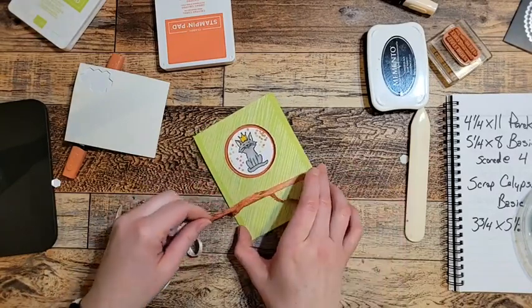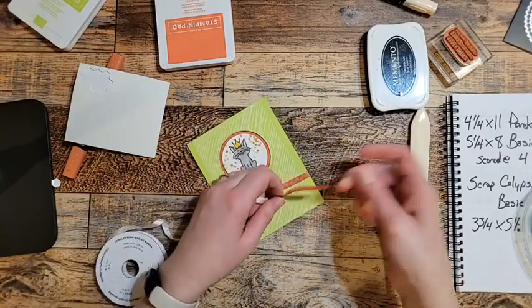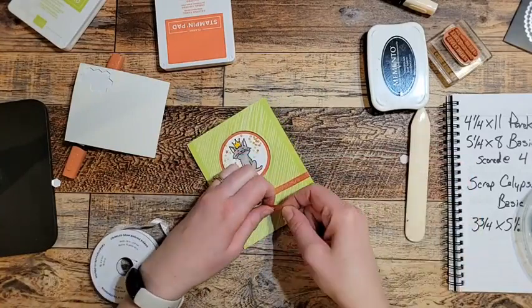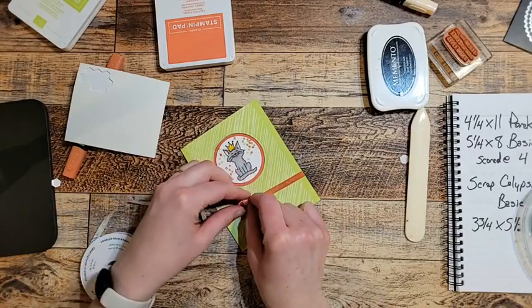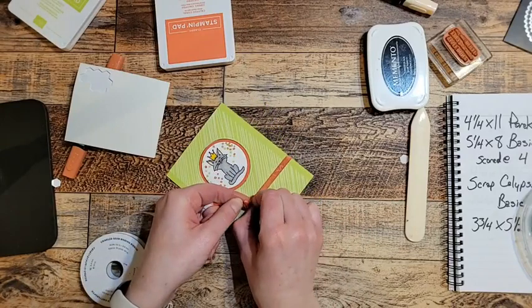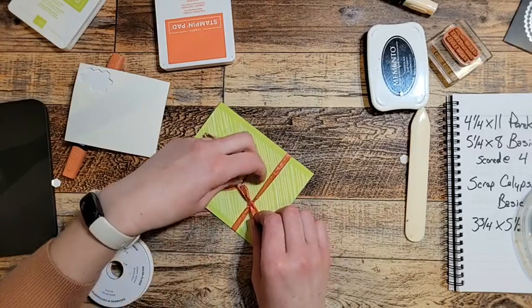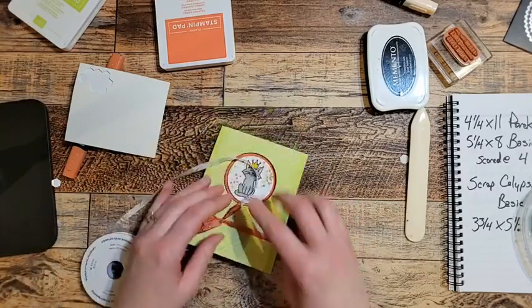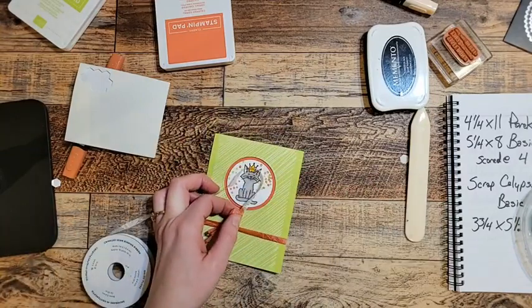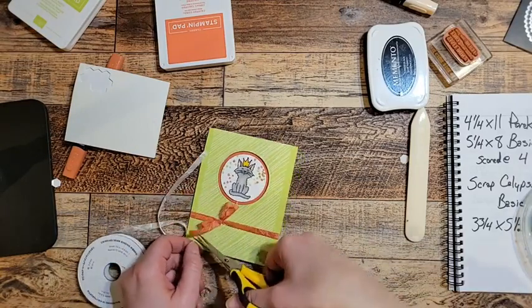Got it. I'm going to pull it this way just a little bit because we might end up tying a knot. I might have not enough ribbon colored. There we go. It worked. We're just going to snip it off like so. There we go.